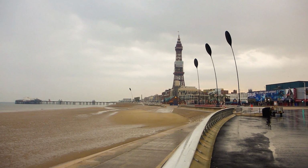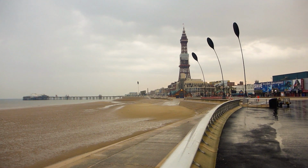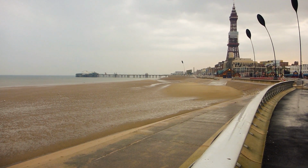Morning guys, on my travels again, and I've come up to not so sunny Blackpool. As you can see, it's a miserable morning already. Time's about 6 o'clock. Tide's just turned, it's starting to go out there. You can see one cut, a shallow one, just formed in front of the tower there.